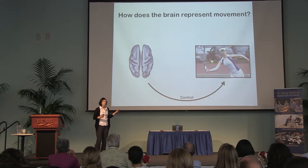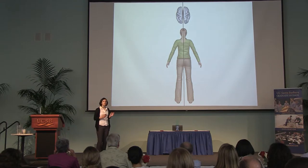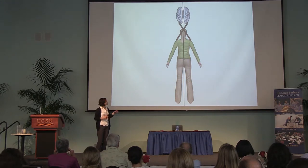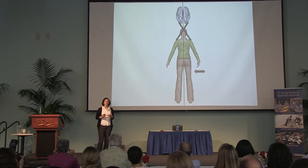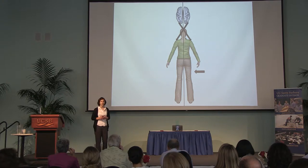To address this, I first try to understand how the brain represents different types of movement. In general, we know that the left hemisphere of our brain represents the right side of our body, and the right hemisphere represents the left. But how might the brain tell apart two movements made with the same hand, say, right versus left? In my research, I've worked on developing the experimental and analysis tools to be able to answer this question for the first time.